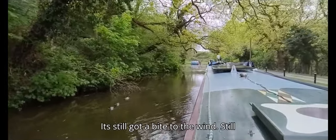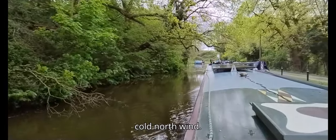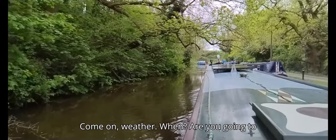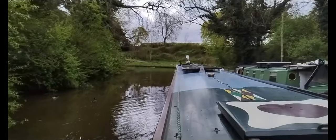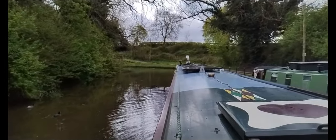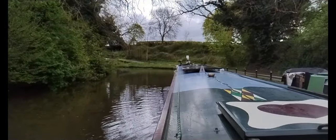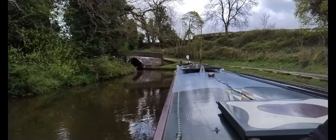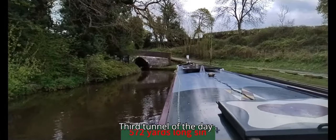Still got a bite to the wind, it's still cold north wind. Come on, weather, when are you going to get better? I'm sick of being cold. It's like a 90 degree turn, this. What's that? Barton Tunnel. Third tunnel of the day.